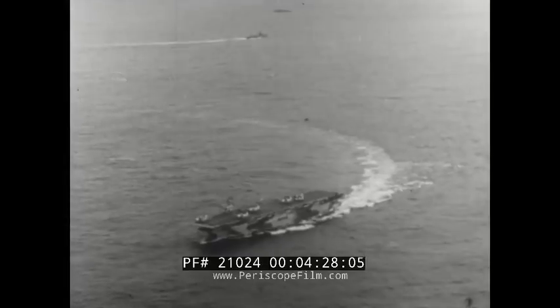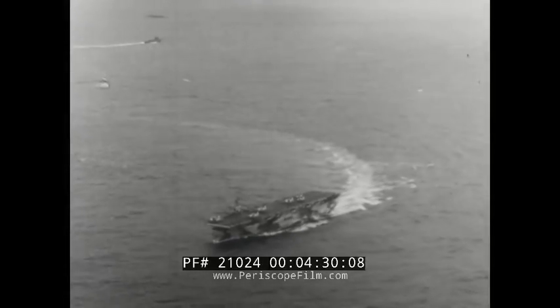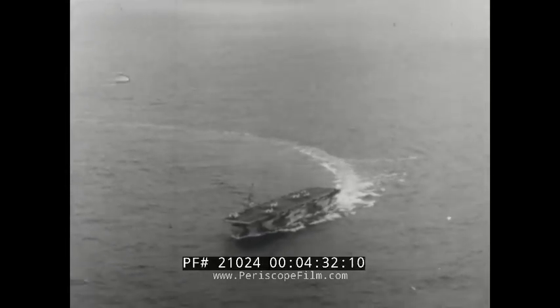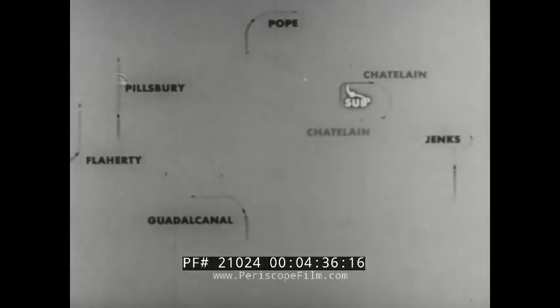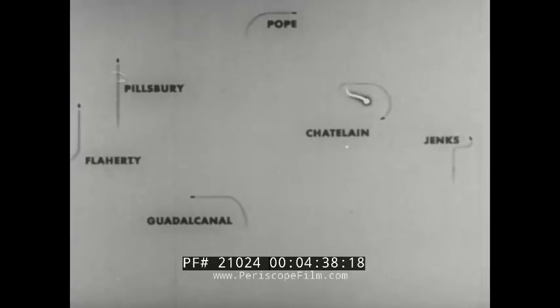With her high freeboard and her thin skin, she is a sitting duck for any sub which surfaces within torpedo range. So the Guadalcanal swings away, while the 2 nearest destroyers break off to assist the Chatelain, which has made the sound contact. And the Guadalcanal's patrol of 2 Wildcat fighters is ordered to the scene.